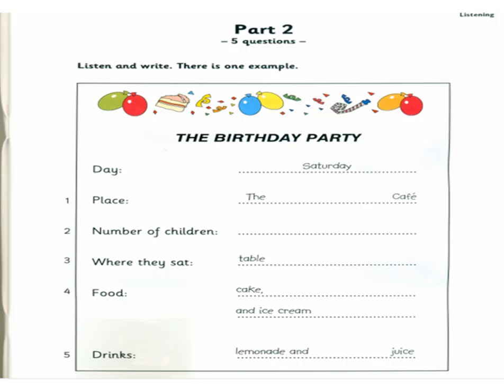5. What drinks did you have? Some people had lemonade and some had lime juice. Lime juice? Did you like it? Yes, I did.